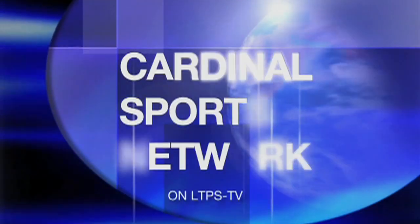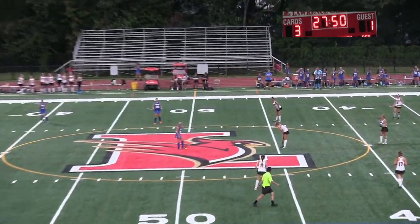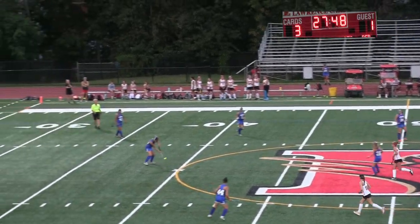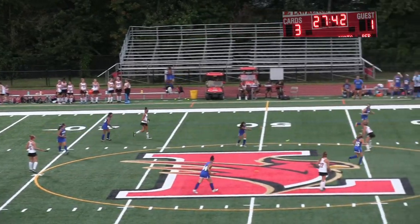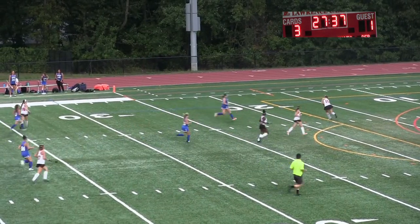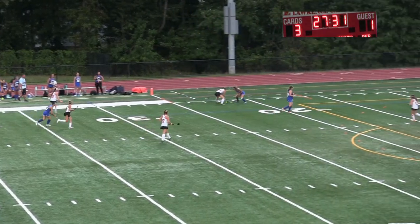You're watching the Cardinal Sports Network here on LTPS TV. Another good day for the Lawrence Cardinals. They've been having a good season this year. Hightstown didn't quite get that hit off, but they'll recover. Now it's sent down the field towards the Lawrence goal. Lawrence defense is there to pick it up. Taken away by Hightstown.